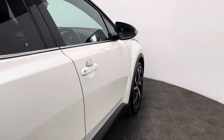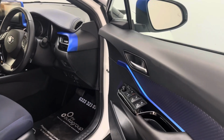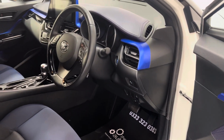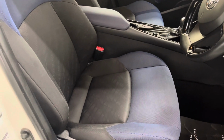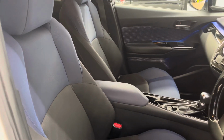mileage of the car. As we have a look inside, first thing that strikes you is the blue theme that runs all the way through the door cards and onto the dashboard, which I think looks really smart. As you can see, the seats are in great condition, really comfy and supportive too, and there's an armrest there in the centre for the front passengers.